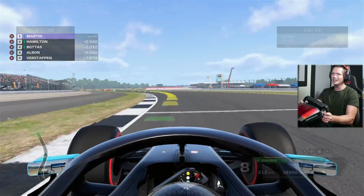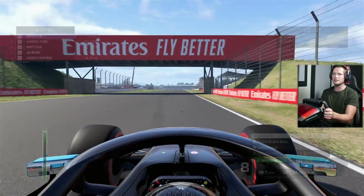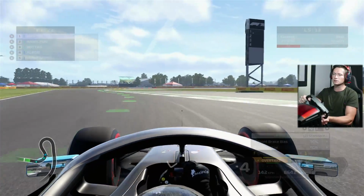Oh, dude! I just never expect the car to actually stick all the way through there, and it always does. Looks like we've got a decent lead on him. He's definitely going to have DRS, but that's not going to be enough to catch up to us yet.